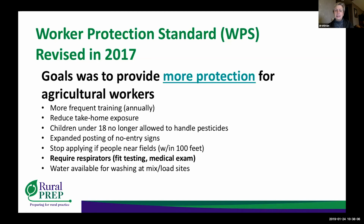workplaces. Respirator fit is another thing you may be asked about. If the chemical requires you to wear a respirator, you may need to go for fit testing, which includes a medical exam.